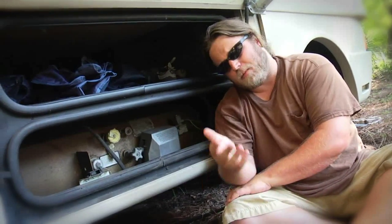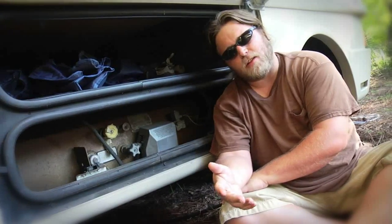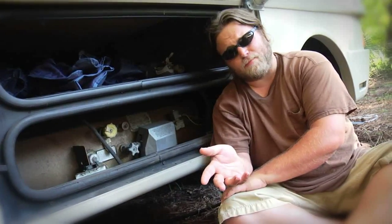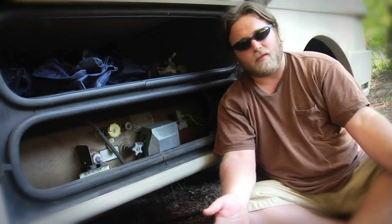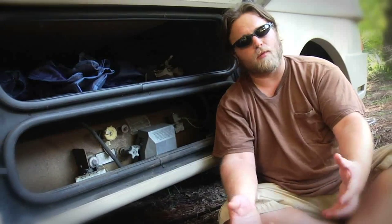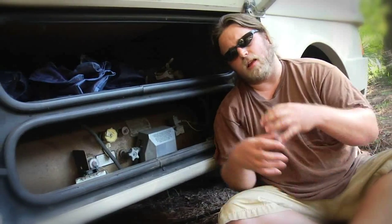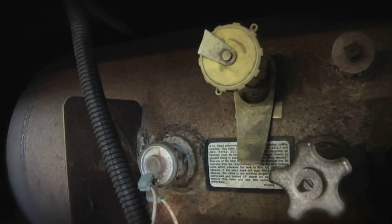LP powers a lot of the appliances on your rig. It gives you hot water, it runs your refrigerator if it needs to, and it keeps you warm. Now there's a lot of different kind of bottles for all the different kind of rigs out there. You'll see 20 pound, 30 pound, 40 pound portable bottles that you can take out. But a lot of the Class C's and Class A's have built-in tanks like this.